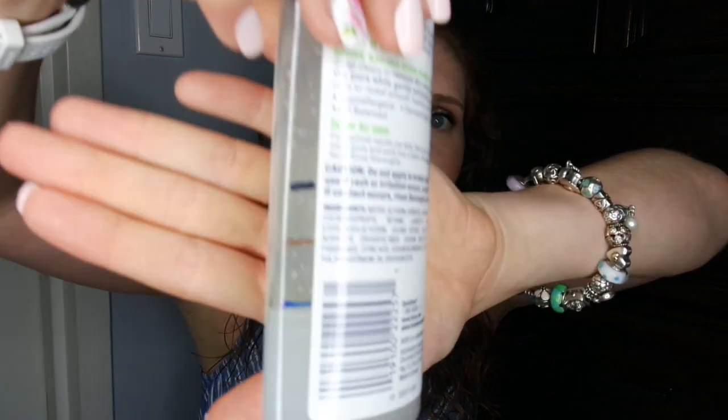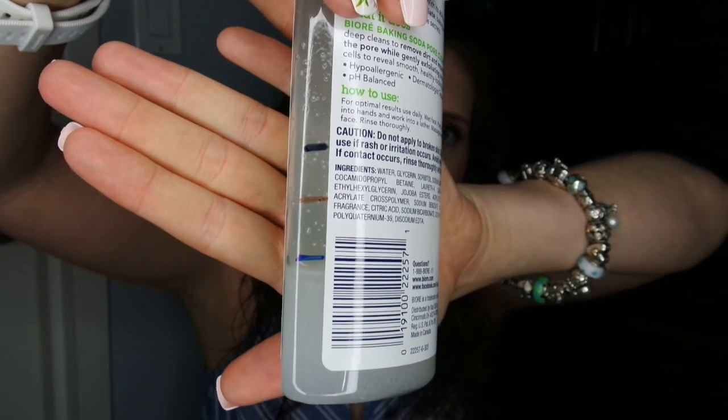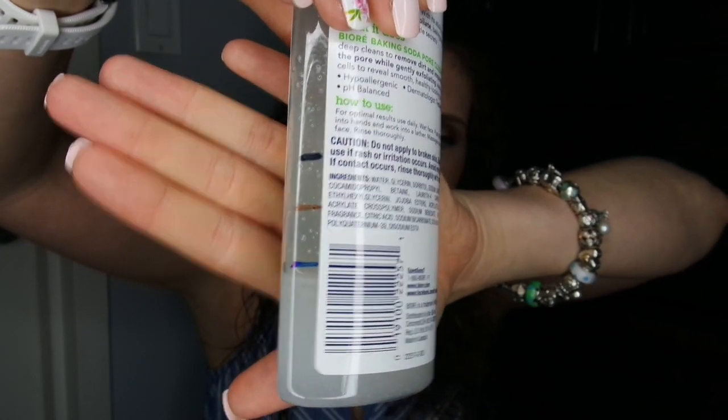Okay, let's move on to products that I do have progress on. The first one that I have is the Biore Baking Soda Pore Cleanser. I was at the brown line at the last update, and now I am down to this black line.